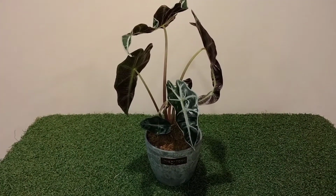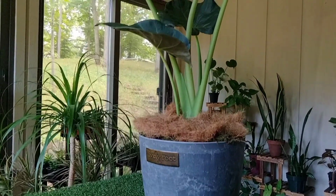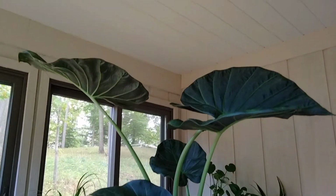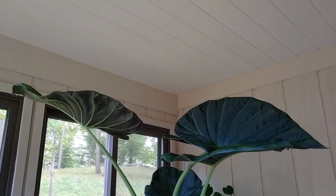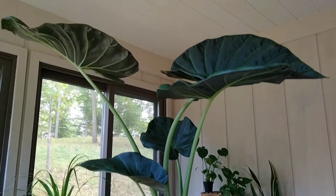It is so beautiful. Lively Root did an outstanding job. They have protective packaging, they have fast shipping, they have amazing customer service, and they have beautiful, high quality plants for sale. Definitely check them out.